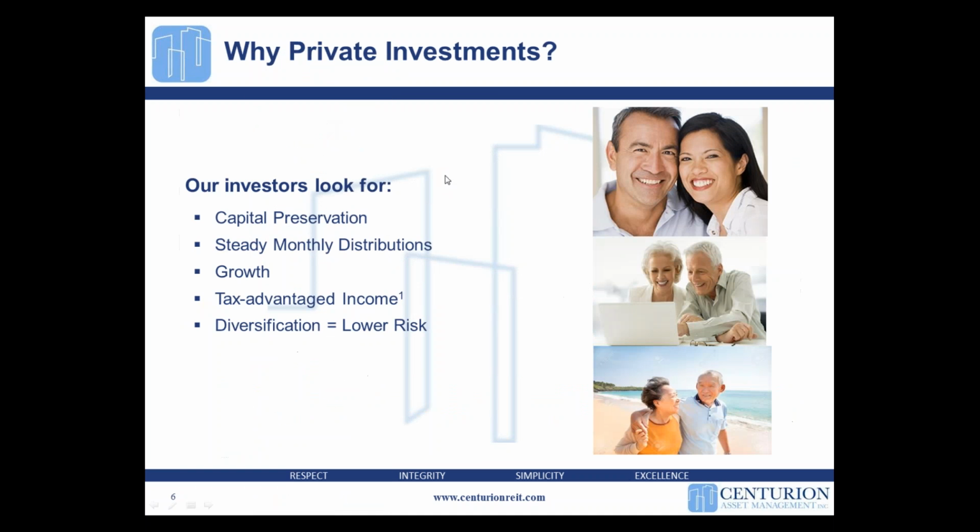So let's go back to, I'm on the screen now, why private investments? What do the investors look for? Slide 6. If you take a look at the cross-section of our investors at Centurion that have invested in both the REIT and the REOT, our target investors are generally those that are either retired or pre-retired that have specific needs. It could be capital preservation, they're looking for steady, stable monthly distribution, growth potential, tax advantage income.